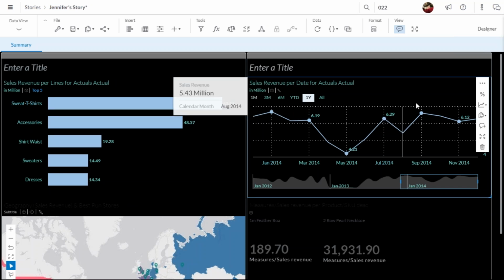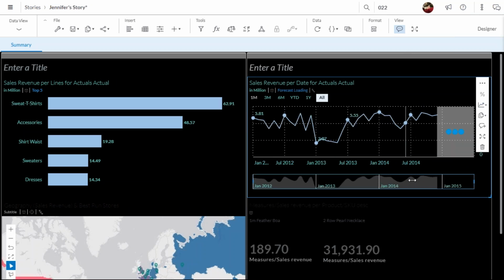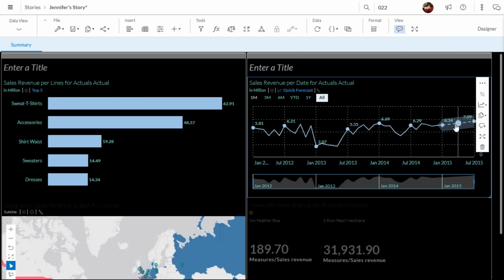And something I can also do that I couldn't do normally with just a regular line chart is I can actually add a forecast. So I can go and click on Quick Forecast. And Cloud will analyze my data and use an algorithm to help predict the future. This is a quick forecast, so it quickly estimated the next 7 months of data.